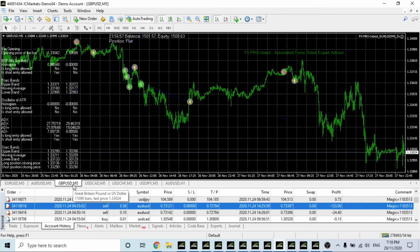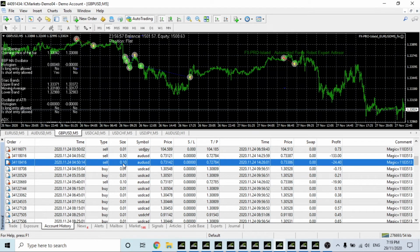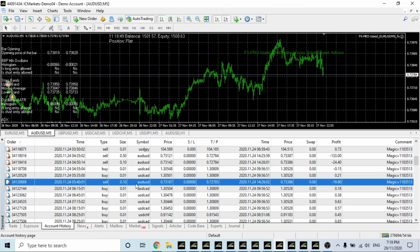What do I think about this EA? Well, I find it interesting that you see here. I was looking at this earlier, which is why I had it on like the last 3 days. So it did sell, and then it added on another one at 0.1 lots, because that's what I had it set at. But then it decides to close it. And I don't know why.